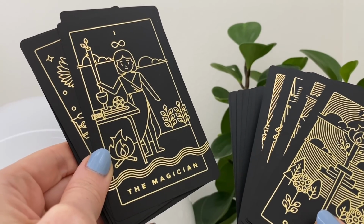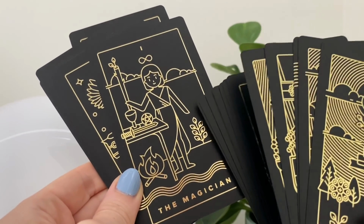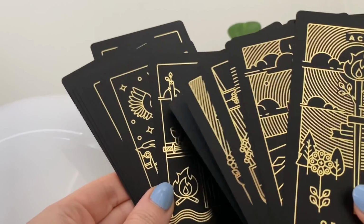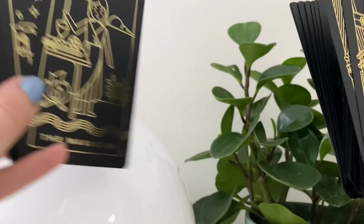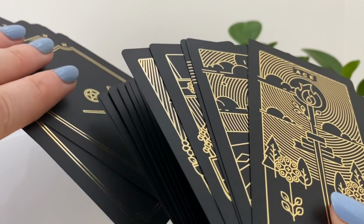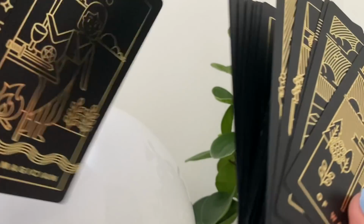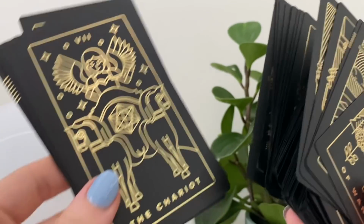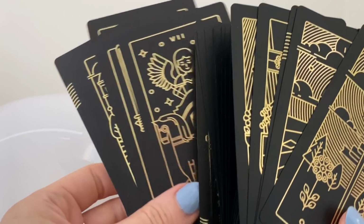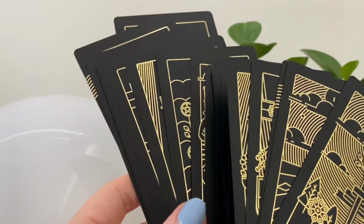I would guess I've had it for like five years now, probably. Again, just because we keep finding the Magician, you can compare this card to the other decks. It has all four suits present, and on the back as well, we have all four suits present. We have the cups, swords, wands, pentacles, and here's an intuitive third eye. So it's all done in this beautiful gold foil.